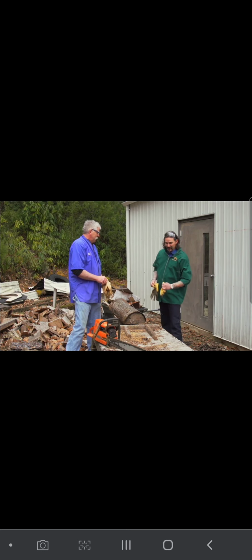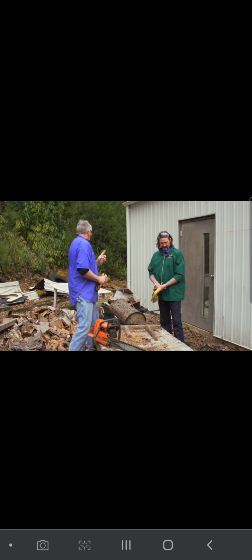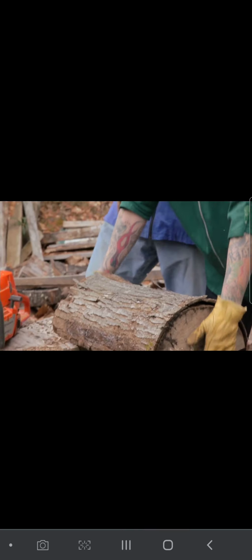All right, so what are we doing here, man? We're going to chainsaw a piece of stock. So we're going to take some piece of wood. We can take that piece of wood if you like. Like this? Yeah, just like that.